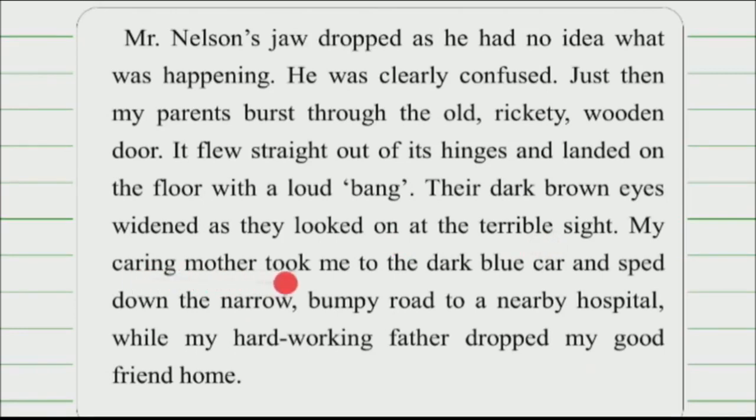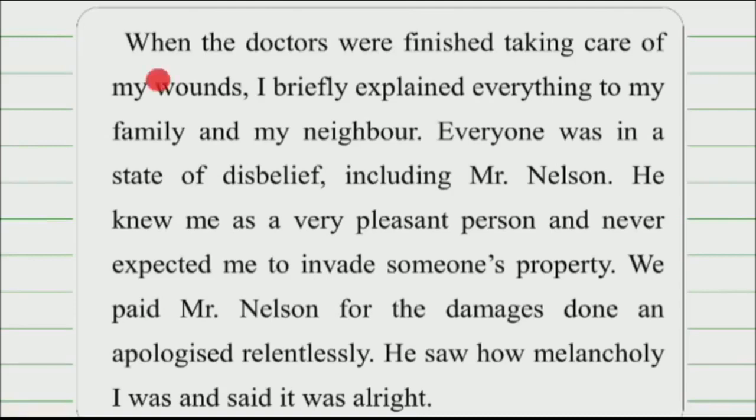My caring mother took me to the dark blue car and sped down the narrow, bumpy road to a nearby hospital, while my hard-working father dropped my good friend home. When the doctors were finished taking care of my wounds, I briefly explained everything to my family and my neighbor. Everyone was in a state of disbelief, including Mr. Nelson. He knew me as a very pleasant person and never expected me to invade someone's property.